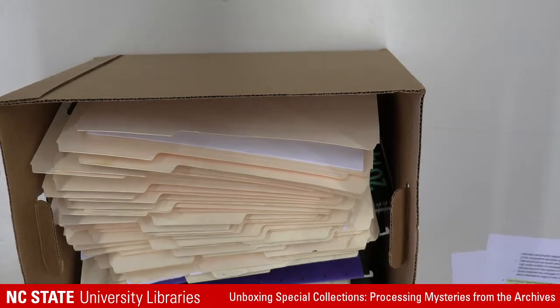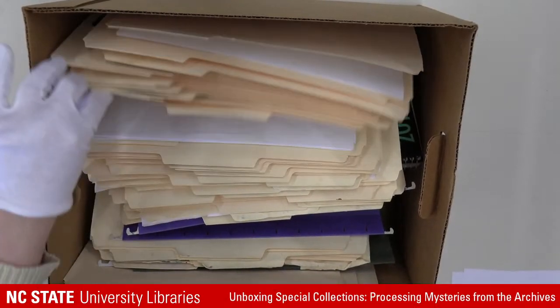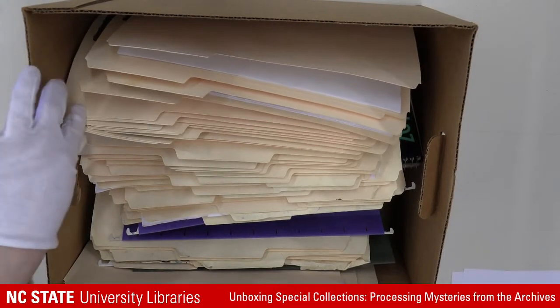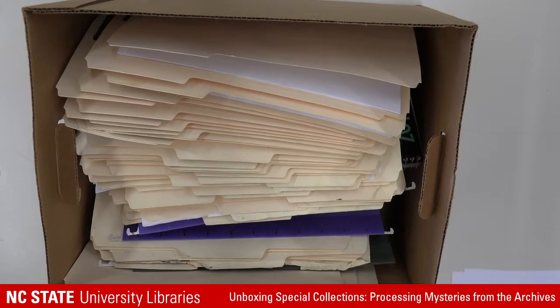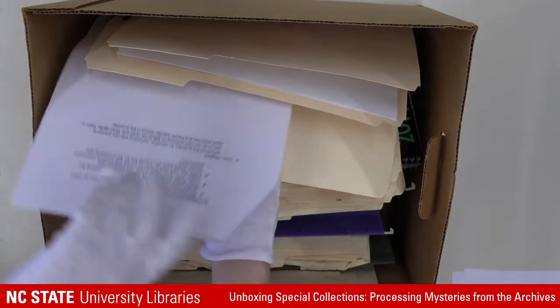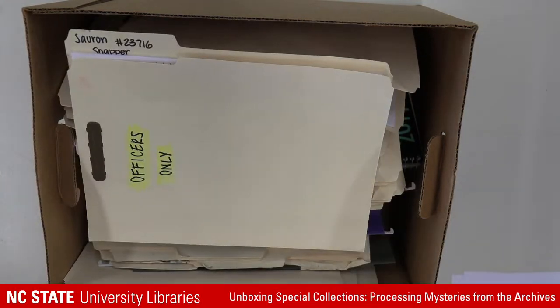Kathy loves this collection. Okay, this is a University Archives collection. This is the Turtle Rescue Team records. The Turtle Rescue Team is a student organization in the College of Veterinary Medicine. The public informs them of injured turtles, and the organization goes and gets them and rehabs the turtles. And then hopefully, if all goes well, they free them back out.